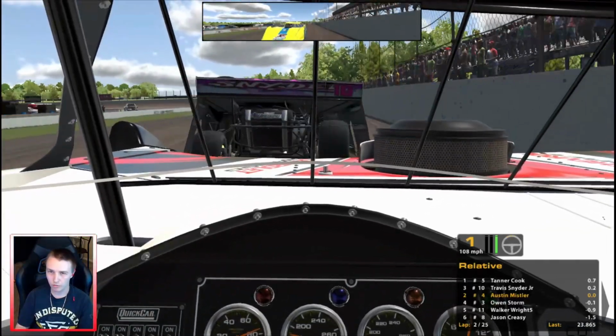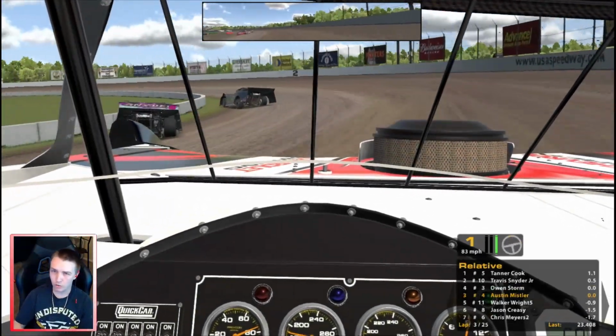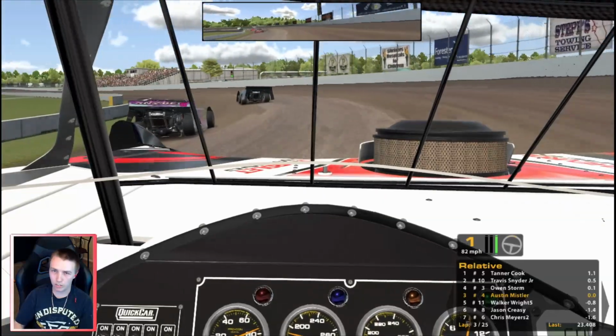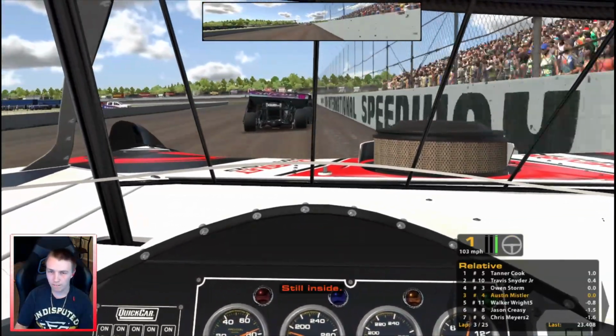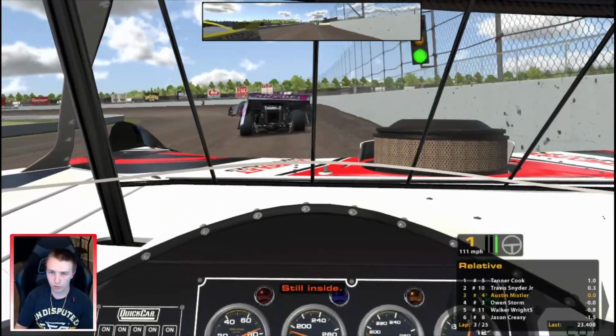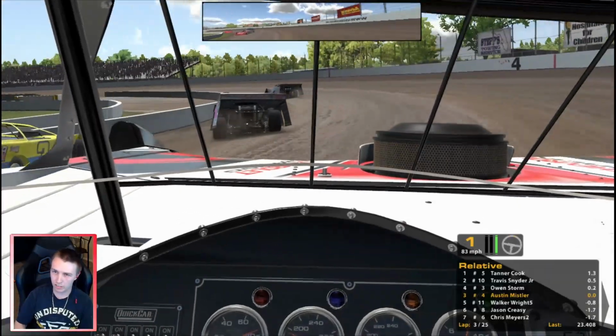The front end did not want to turn in at all. For some reason when I was doing practice, the front end does not want to turn here, and I don't know why. It used to be so different. Now we're stuck on the outside for turn 3, which is not ideal. Clear, man. Try to keep just on the outside of the slick.